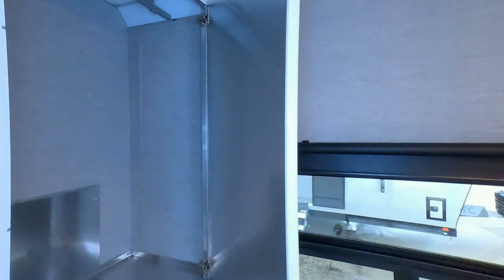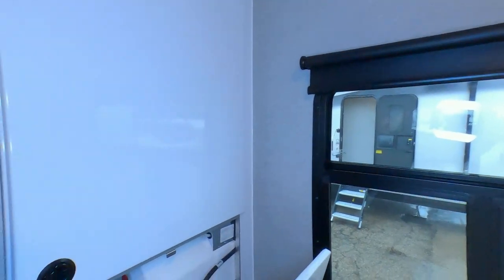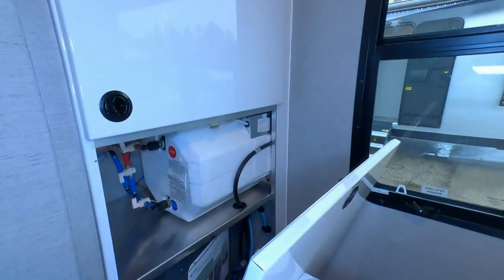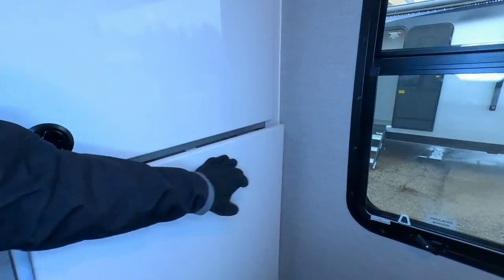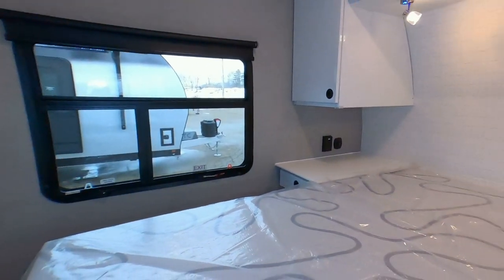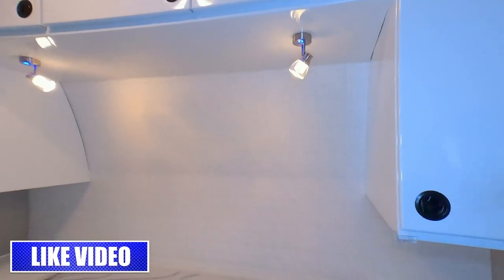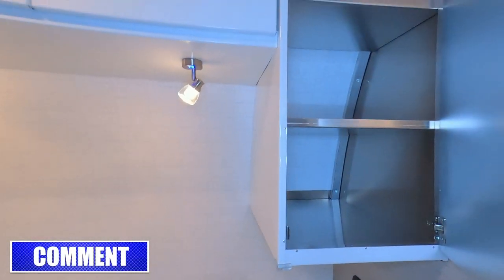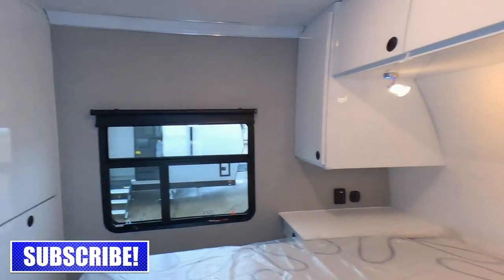So you've got some storage up here, and then down behind this door, there's your water in your furnace. So easy access to get in there. If you need to tweak anything, do anything different, you can do that. But just the construction on these, the style, the attention to detail, second to none in the toy hauler market. You won't be disappointed with one of these bad boys.